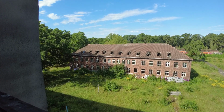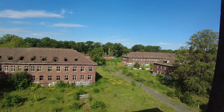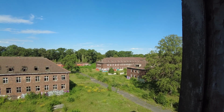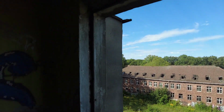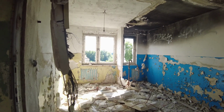So here you can see the difference between the architecture, between the seemingly original brick buildings, which are scattered all over this area. So I'm guessing those were the original German Air Force buildings that were built. And then it seems that they were complemented by these Soviet-looking buildings. So these were definitely built by the Red Army.